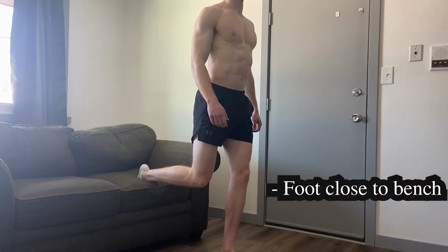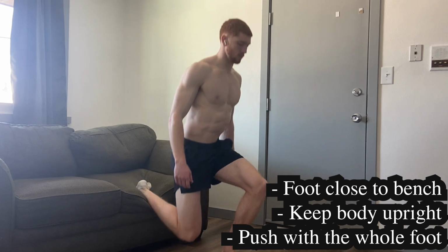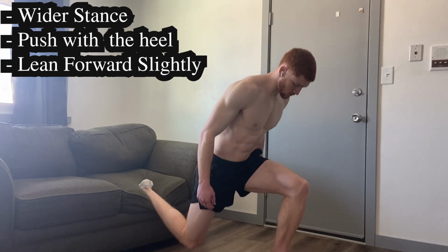For example, for the Bulgarian split squat, if we place our foot closer to the bench, keep our body in an upright position, and push through the entirety of our foot, we're gonna be targeting more of the quads. Or we can have a wider stance, push through our heel, and lean forward slightly, and we're gonna target more of our glutes. So you wanna be cognizant of how you're doing the exercise, as the way we change up the movement kind of matters.